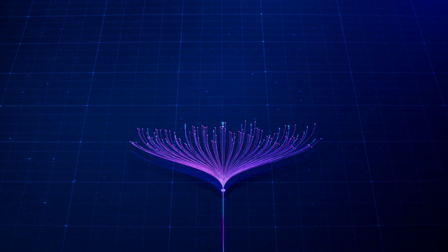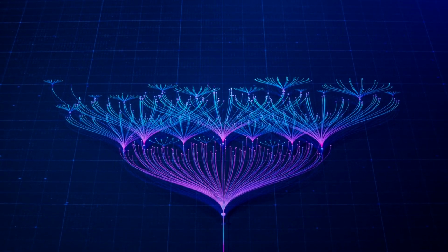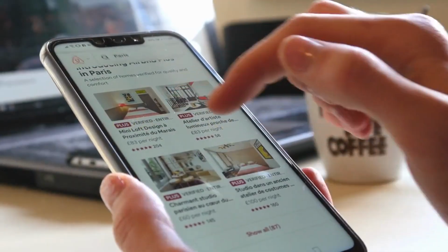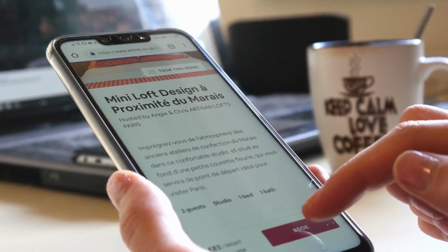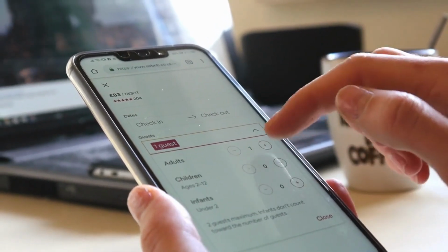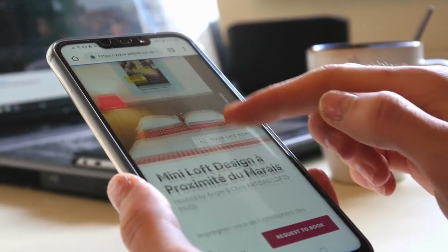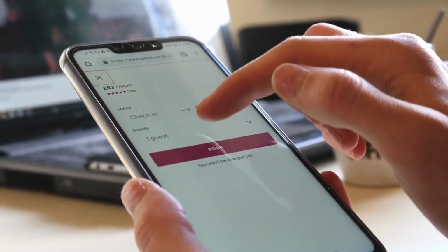Multimodal CoT, where vision meets language for a groundbreaking leap in AI reasoning, with lessons drawn from cognitive science and philosophy. Introduction: the dawn of multimodal reasoning. AI has mastered single-modality tasks, reading text, analyzing images, but the real magic happens when we bring these two worlds together. Just as humans use text and visuals to solve problems, multimodal CoT combines vision and language, creating AI that reasons across both. Think of it as giving AI a pair of eyes to complement its brain.